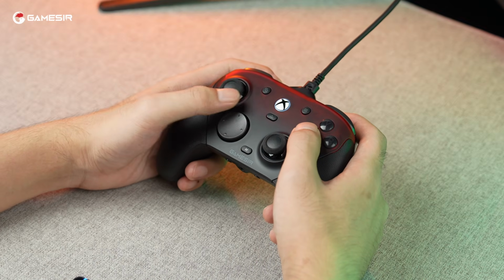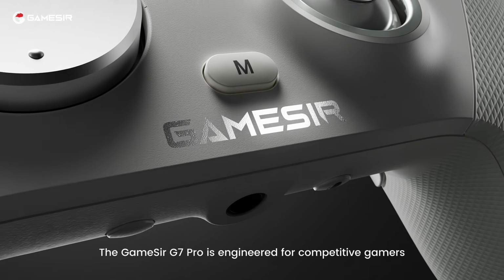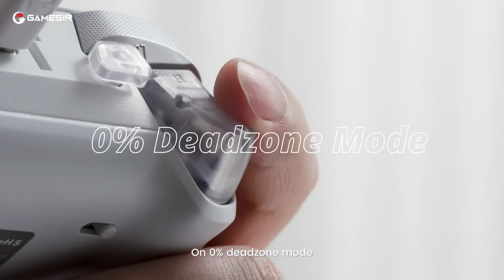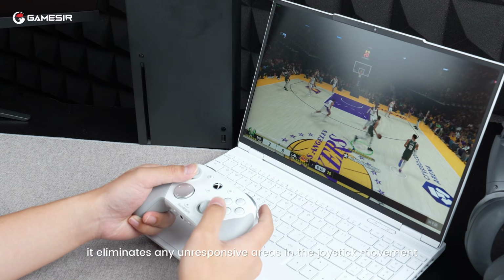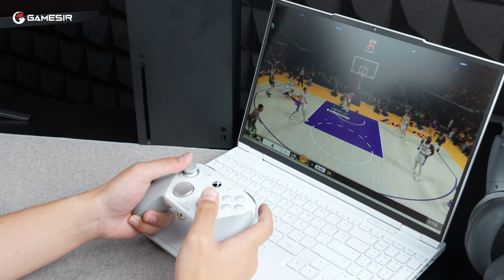G7 Pro, high polling rate and low latency? I'll take both. The GameSir G7 Pro is engineered for competitive gamers who demand uncompromising speed and precision. On 0% dead zone mode, by offering true 0% dead zone support, it eliminates any unresponsive areas in the joystick movement, allowing for minute yet immediate adjustments.